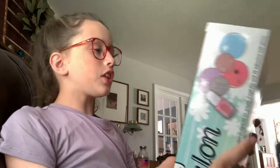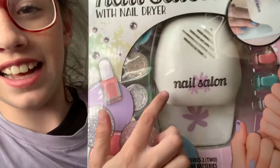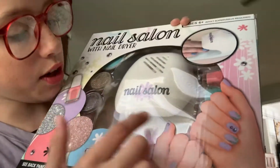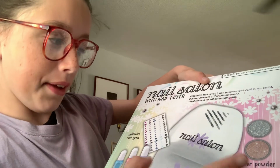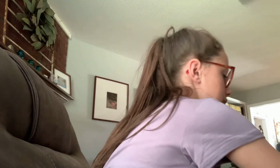And then I got this nail salon with nail dryer. I mostly got it for the nail dryer. So it has a little nail dryer in it, and you put it in. So I'm gonna see if this works. It has little nail polishes and glitter too, so that's kind of cool. It's $5. So it has gems, nail polish, glitter, nail filer, and nail dryer. So I thought this was really cool. It has 75 little gems, just red.